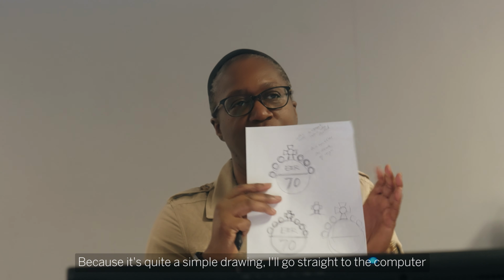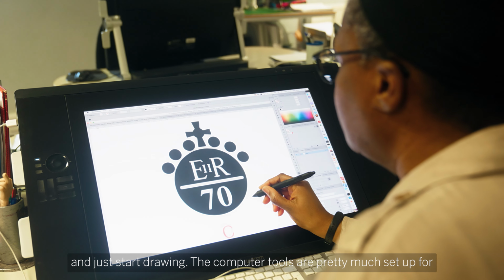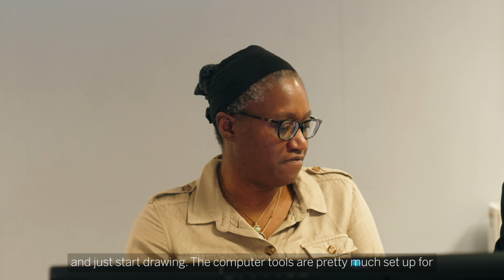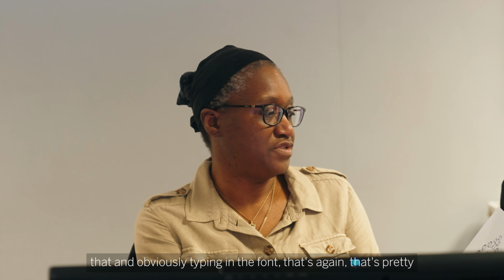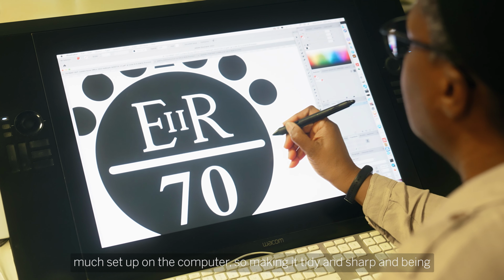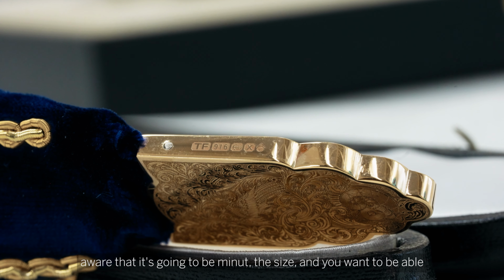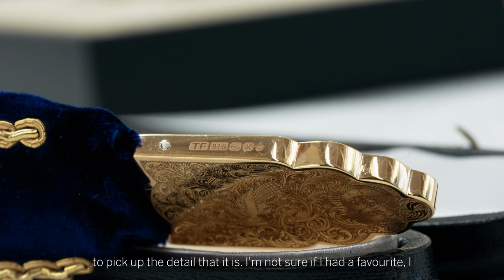Because it's quite a simple drawing, I'll go straight to the computer and just start drawing. But computer tools are pretty much set up for that, and obviously typing in the font, that's pretty much set up on the computer. So making it tidy and sharp and being aware that it's going to be minute in size, and you want to be able to pick up the detail that it is.